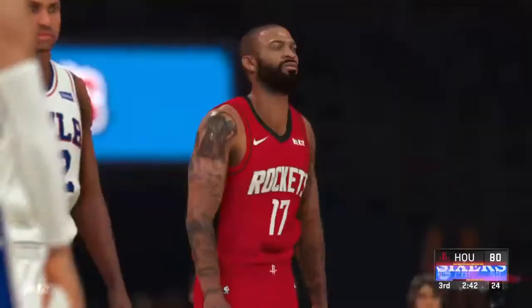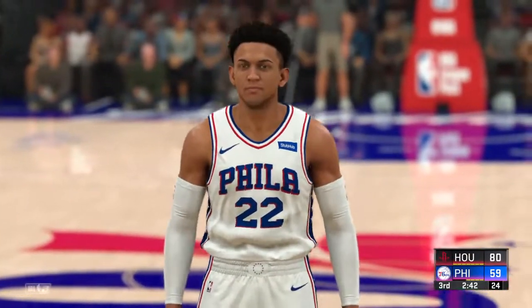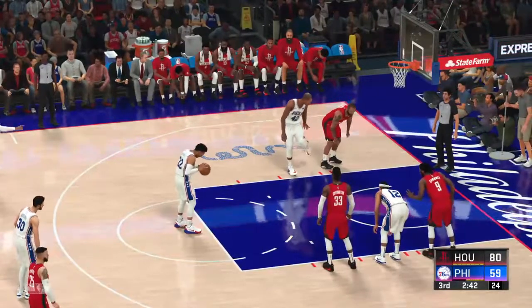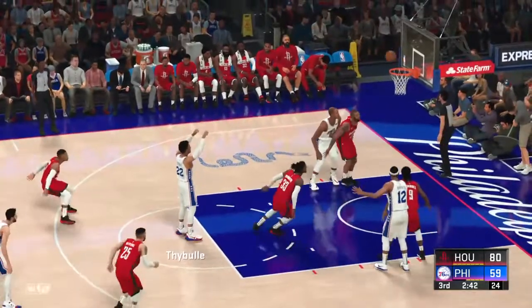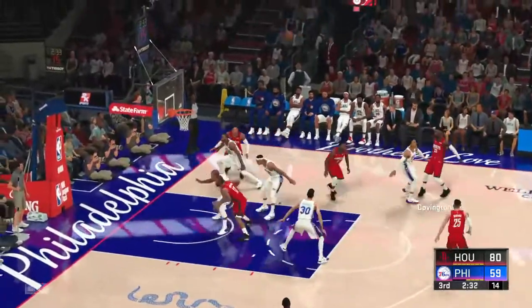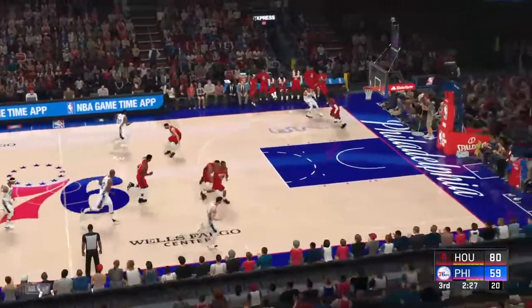And the first one at the line is good. He makes 1 of 2 that time. Rockets leading by 21. And here's Rivers. He's averaging just around 8.5 points a game. And on an open look like that, he's very gifted at making the weak coverage pay.